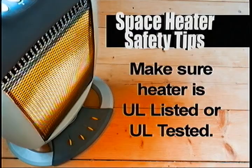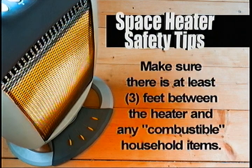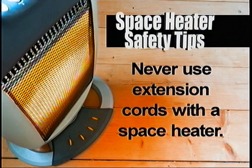And here are a few tips that we wanted to share with you to ensure that you use your heater safely. The first thing that we ask you to do is make sure that your heater is UL listed or tested by the Underwriters Laboratory. The second thing we want to make sure that you do is please make sure that you have at least 3 feet between your heater and any combustibles in your house, whether it be furniture or drapes, anything like that. You have to maintain that 36 inches of clearance for your safety.